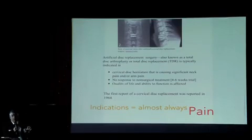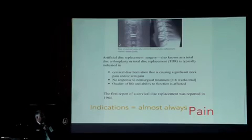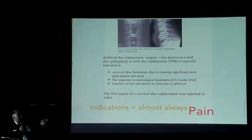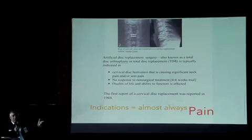And the indication most of the time is pain. Look, artificial disc replacement surgery, also known as total disc arthroplasty or total disc replacement, is indicated in cervical disc herniation that's causing significant neck pain or arm pain, with no response to non-surgical treatment, only for 6 weeks. Patient not responding, there is an excuse to take him to theater. So the indications of operation are almost always pain.